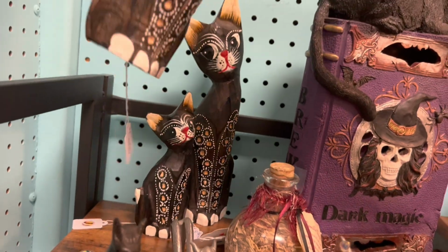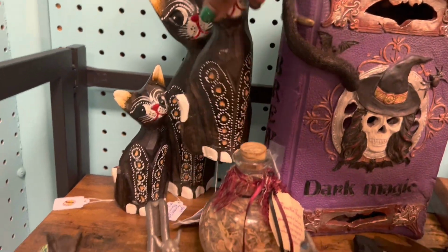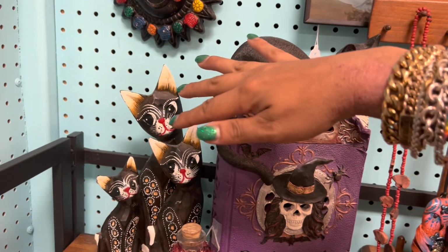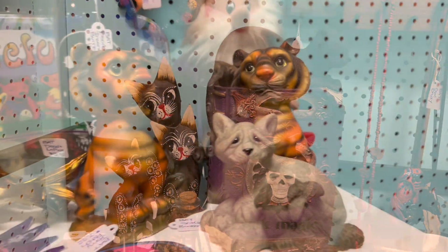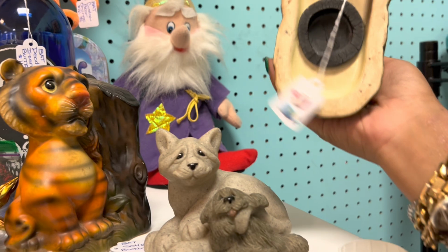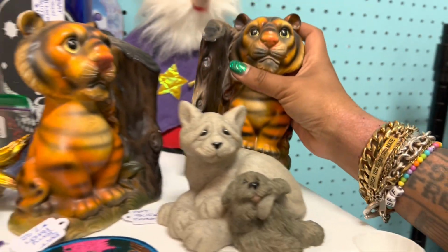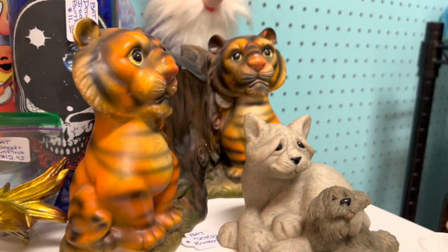I also really like these carved wood cats. I see stuff like this at Boonesboro all the time. Set of 3, 21. I haven't had much luck with stuff like that, so I'm not gonna pick it up for that price, but I feel like that's fair. Kind of into the tiger bookends too. Oh, they're piggy bank bookends. I've had those before. $30 is about what I got for mine after fees too.